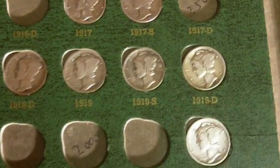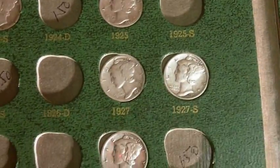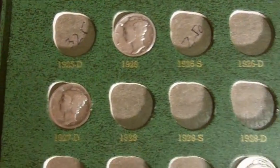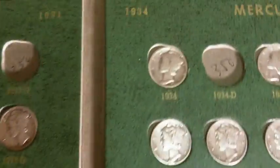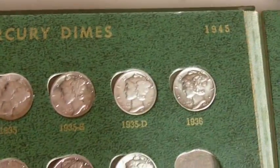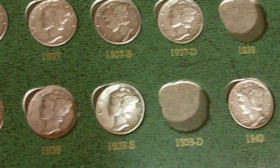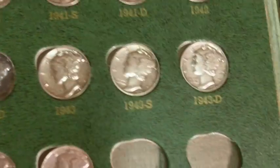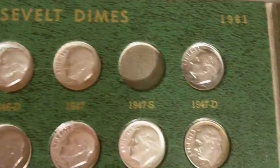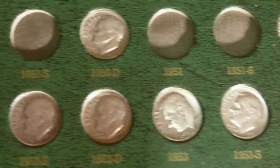And here are the Mercury dimes. Nice assortment. This book had to be pretty old. So I'm looking at $1.50, $3.50 or $7 for some pretty rare Mercury dimes. But I'm happy that I was able to put this many in the book. Hope you can see all these.